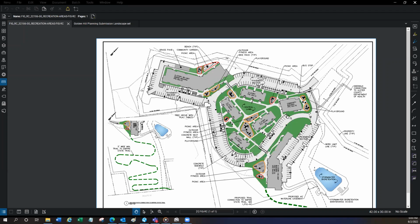We have a community building up here right as you come into the site. Golden Hill Drive is over here. This is the main driveway that would take you up and into the jail today. And then lastly, we have another multi-story building here, and that's more of this same style of apartment, that family style workforce housing component that we have planned there.